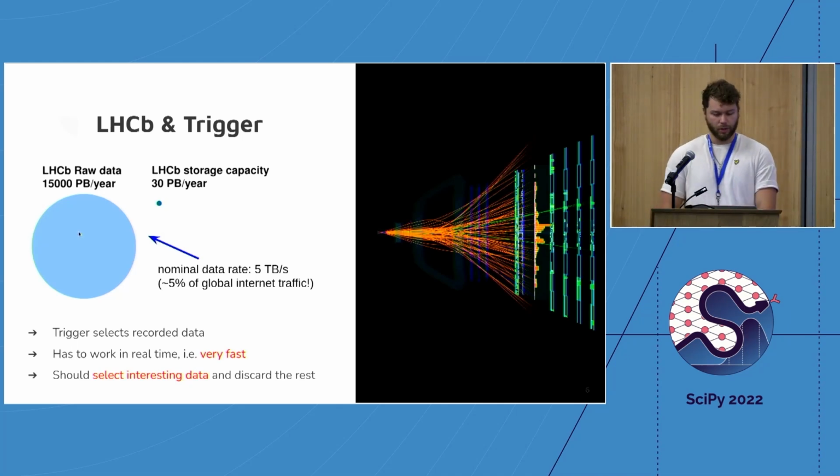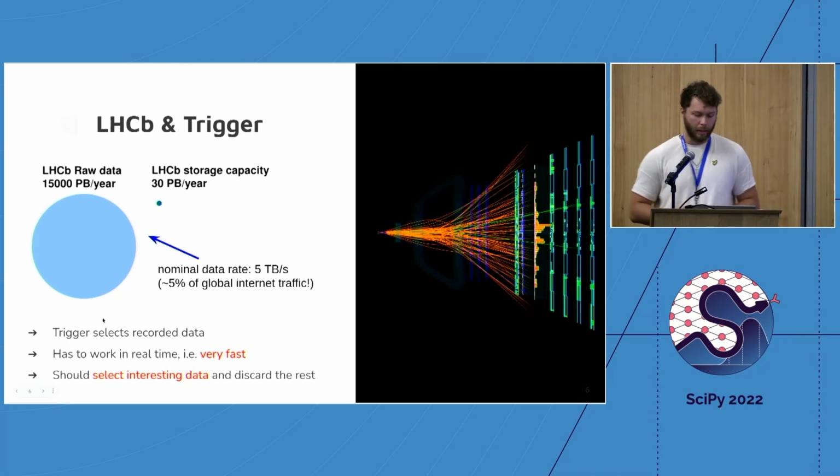But of course, we can't store all of this. We only have this little blob of storage here, 30 petabytes per year. So our task, in a nutshell, is to get this big blob to be the small blob in real time. So we have a trigger system that tries to select in real time. It's a big classification task. And ideally, of course, as in every classification task, we want to keep the things that are interesting and discard all the rest. So the little data nuggets in this big blob, we want to make sure we get those.